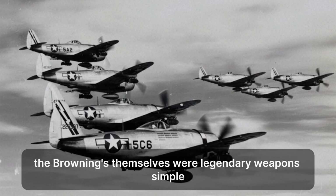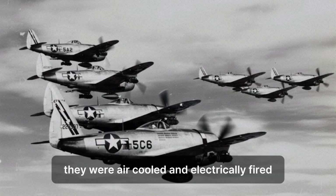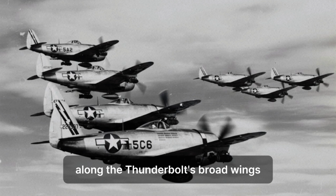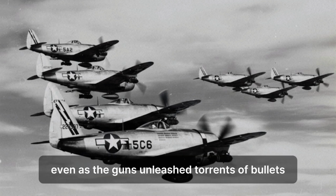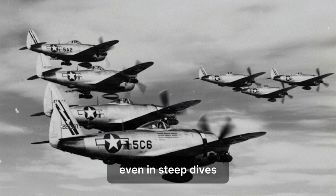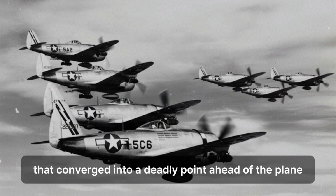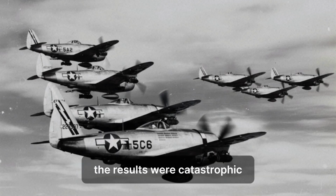The Brownings themselves were legendary weapons, simple, rugged, and nearly impossible to jam. They were air-cooled and electrically fired, mounted in perfect symmetry along the Thunderbolt's broad wings. That configuration gave the P-47 extraordinary stability when firing. Even as the guns unleashed torrents of bullets, the aircraft barely shook. Pilots could maintain their aim and deliver accurate bursts even in steep dives. The tracers streaking from both wings formed two fiery lines that converged into a deadly point ahead of the plane. When that convergence met an enemy target, the results were catastrophic.